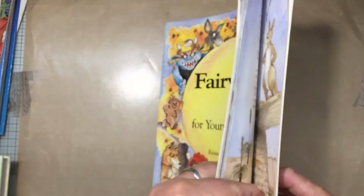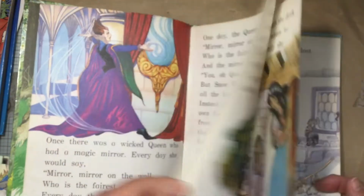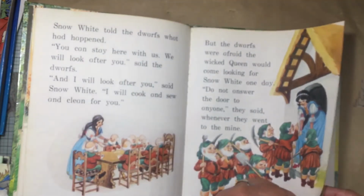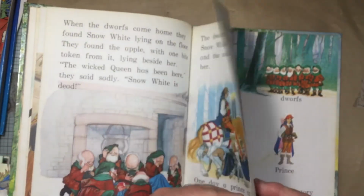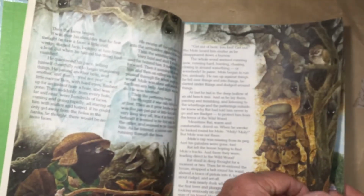Yeah, so they're different. And then I just got Snow White and the Seven Dwarfs. I thought that would be good. So that's very traditional, but nice pictures in there to use. And this one is Wind in the Willows. That's a beautiful one, with beautiful illustrations too.